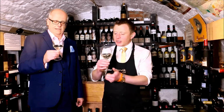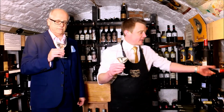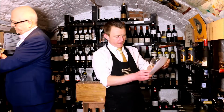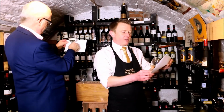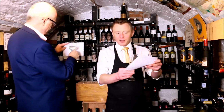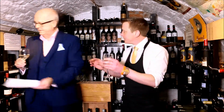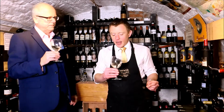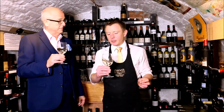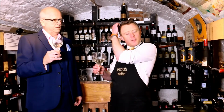I'm very interested to try this because I've not tried it for a long, long time. Just from looking, it's fairly obvious it's got a little bit more yellow in there, a little bit more hair colour. Not quite as light and easy as the South African. I am expecting big things from this one because it's made in the Casablanca region, which is one of the top growing areas in Chile.